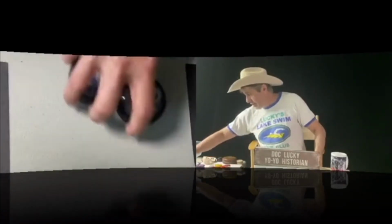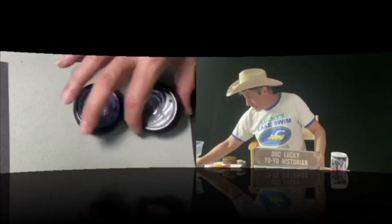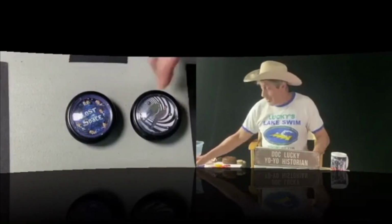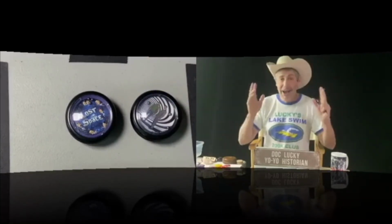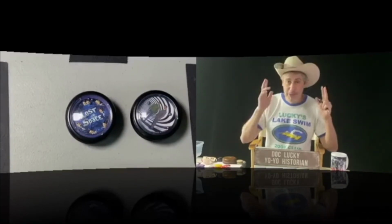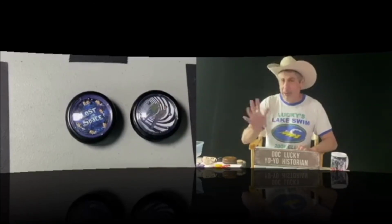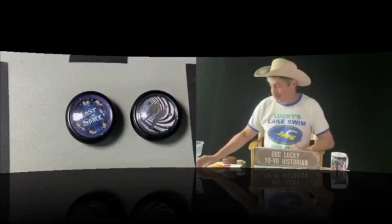Now, here's when you get into weird things. These are Argentinian yo-yos from Argentina. One is Lost in Space from the 60s version of Lost in Space. The other one is my favorite show as a kid, The Time Tunnel. I waited for that show every week, and my parents knew if they were going to punish me, the best thing they could do was say, you're not getting to watch The Time Tunnel. So, man, I was always on my best behavior in the late 60s because I wanted to watch this show.